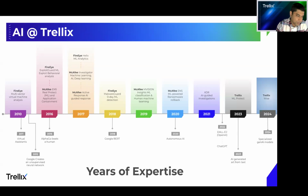For example, Trellix Wise, towards the right-hand side, you can see this is the state-of-the-art capability that we have that generates newer alert context, triages alerts, offers remediation guidance, and so forth. So the applications around AI are changing, they are evolving. And as far as product organizations are concerned, they should learn the benefits of how to use these innovations, right? And I'm going to talk a little bit about how you go about identifying opportunities for your products, for your customers and your teams.